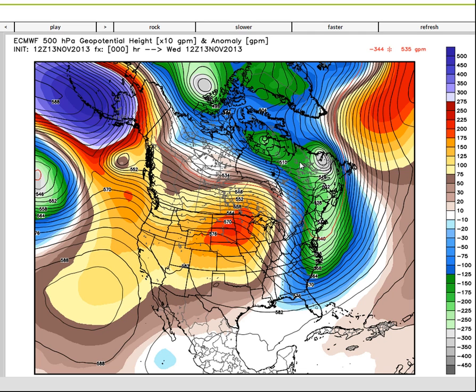Right now, obviously, there's no secret that the theme of the day is the cold weather that we've been having over this part of the country. And really, that's mostly due to the fact that we have a very deep jet stream trough over our area, as you can see by this blue and green region.